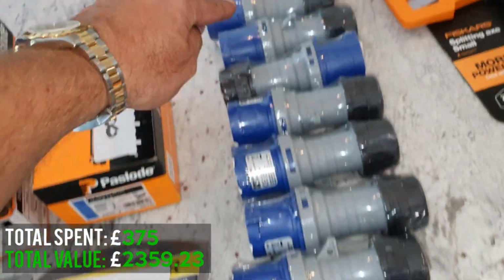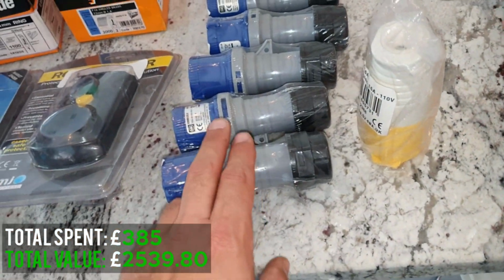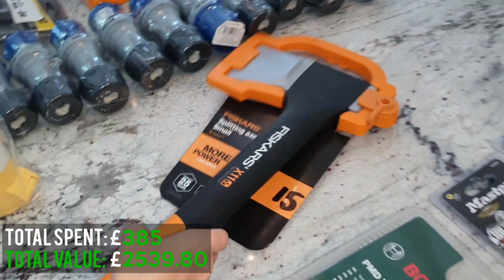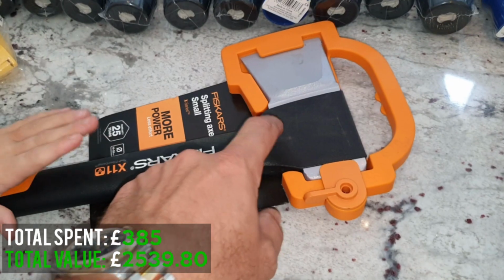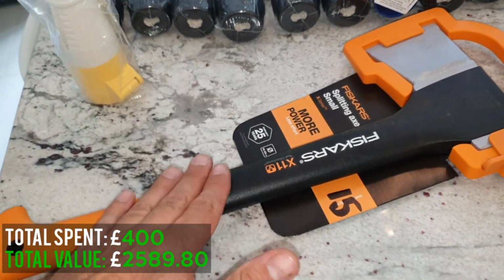Bought all of these for a tenner. There's 13 of them. They sell for £13.89 each. A little slow ranks, we didn't get too many more of those. This Fiskars axe, the X11, was £15. This is a restricted product, but we have sold it before, so it got de-restricted. That was £15, that sells for 50.